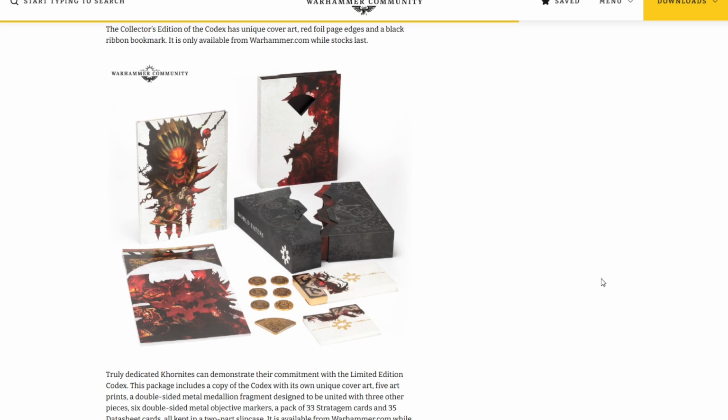So we got a brand new codex, brand new detachments, limited edition items in this set. And again, if you're one of the collectors out there that wants to get the 4 pieces of the talisman, or you're a super fan of the World Eaters, definitely don't mess around with this, as I do expect it's going to sell out very quickly.